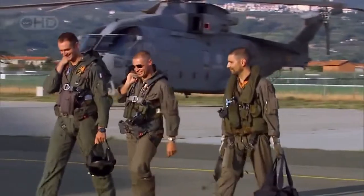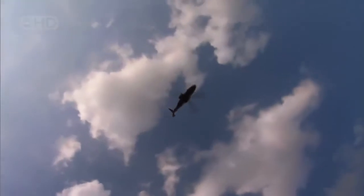The father of the helicopter, Leonardo da Vinci, would love to fly this helicopter. You could just see him saying, well, I told you so. 500 years ago, I told you we could do this. And here it is, the ultimate helicopter.